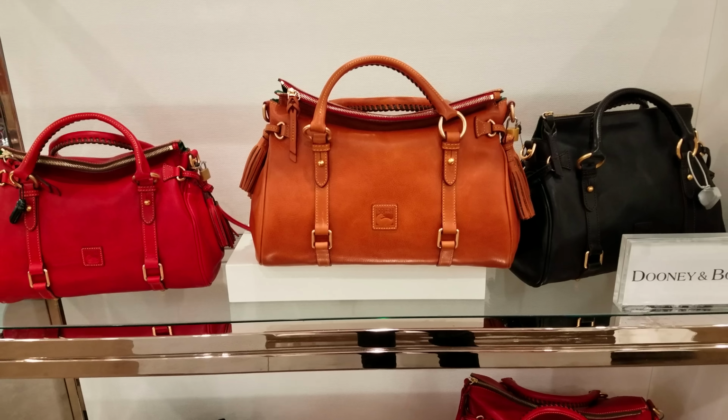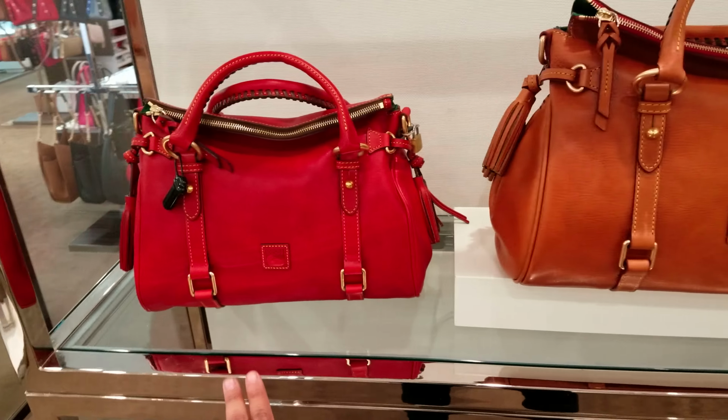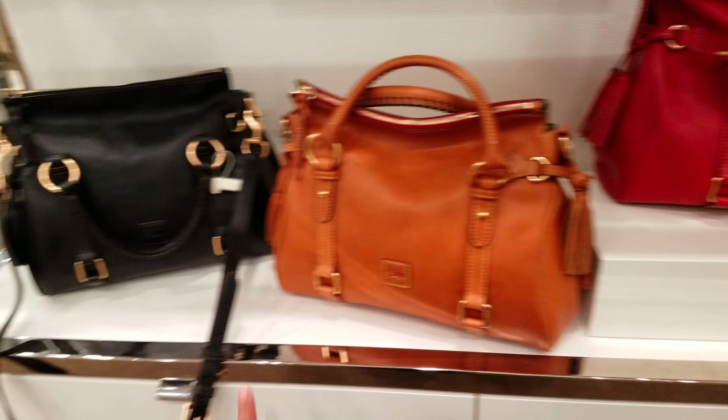$398. Here is more Dooney and Burke right here. This large one is $398. And the little one is going to be $268. And that larger one again is $398, and then $268 for the little ones.